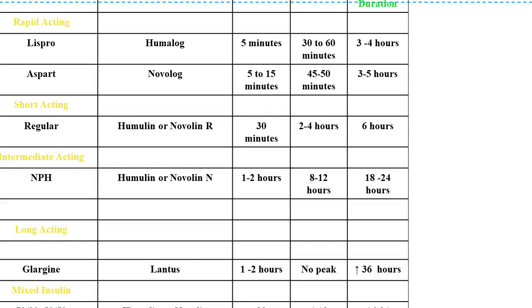And then your long-acting are your Glargine or Lantus. You'll notice that with Glargine or Lantus, again, it does not work until about 1 to 2 hours after the insulin is administered. There is absolutely no peak, can last up to 36 hours, and really, again, tries to keep that blood sugar kind of at an even, steady rate. The thing about Glargine that is absolutely important that every nurse know, is that it can never be mixed with anything because of the pH and the molecular makeup of this particular type of insulin. It cannot be mixed with any type of insulin, and that's really, really important to know.